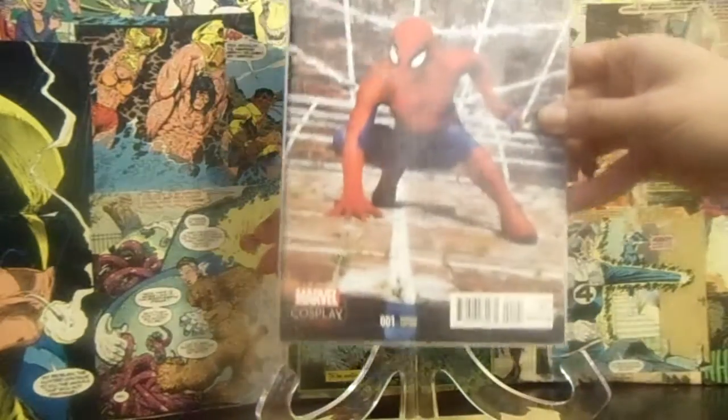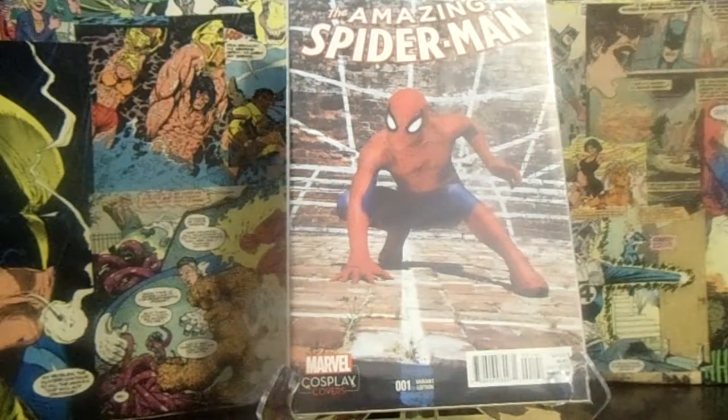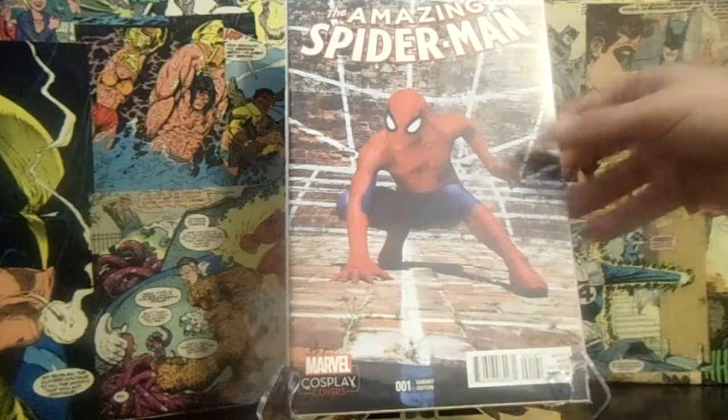Got the Amazing Spider-Man number 1 cosplay cover, volume 4, number 1. That's in the first vendor I saw. It was like $2 I got that for. It was way too expensive. I got this issue and I bounced.